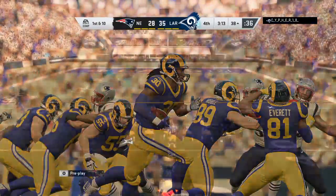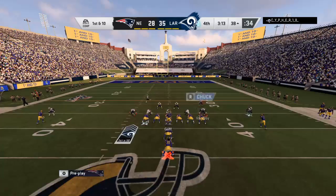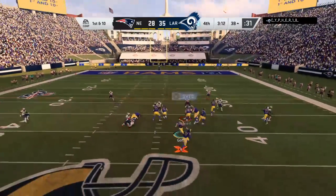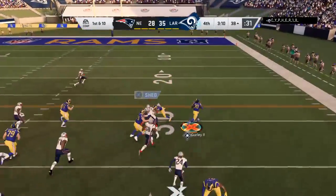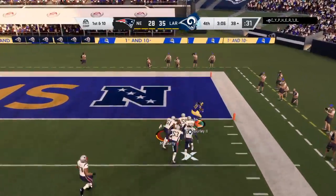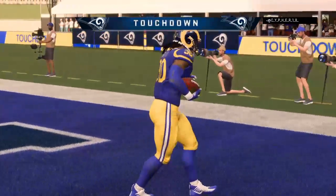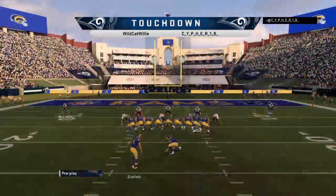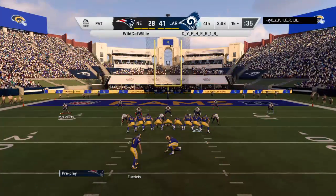I think we're seeing the effect that runs like that are starting to have on this game. They're a little bit slower, that front seven, reacting to the football, almost like body blows in boxing, slowing them down, and they're really starting to take over in this game. And he'll get into the end zone. Touchdown, Rams. Todd Gurley, 38 yards.